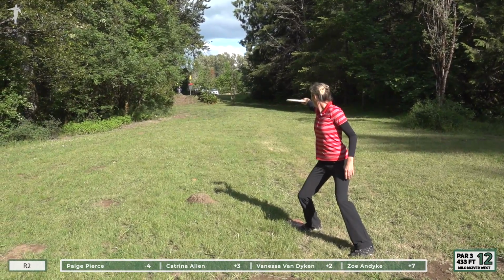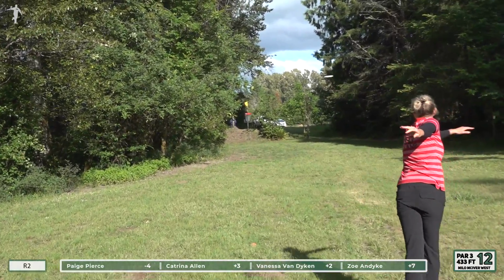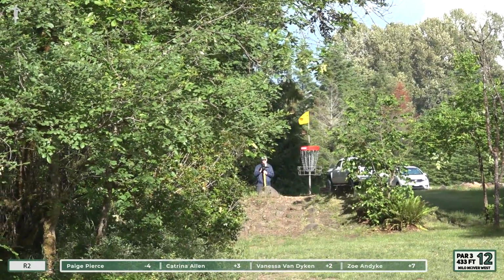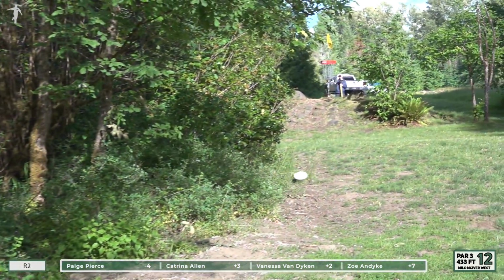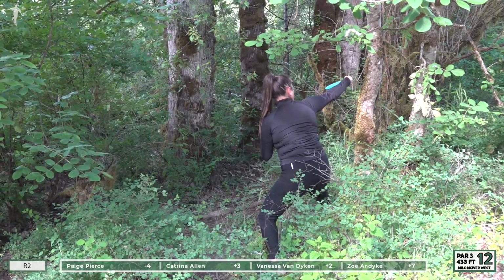Lining myself up. Now, as you look at this basket, there's some stone steps that lead up to the basket, and I, being kind of a veteran player here at Milo, know that you want to stay away from those. Land short or land absolutely right or left, and I'm stoked about that upshot. Oh. With that hit a lot of cabbage on the way out, but she did get to the clear, and she will have a chance at that putt.